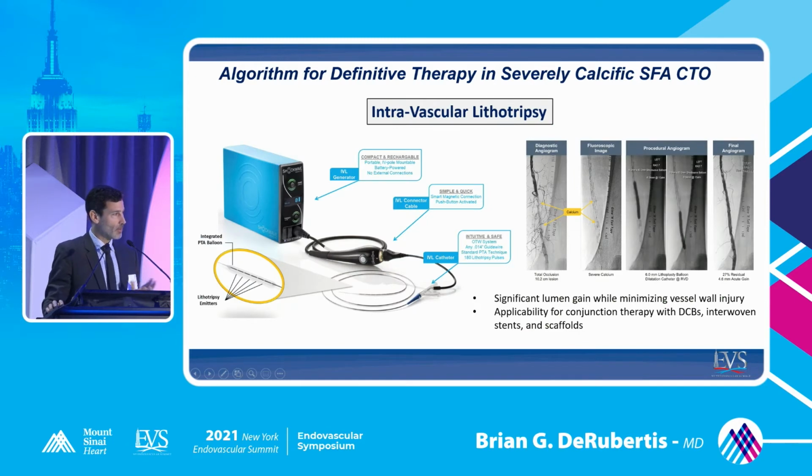Well, the logical progression is to take these devices in combination with something else that will help modify or change the nature of that calcium. And that's where I think intravascular lithotripsy, or shockwave balloon, is actually a very attractive strategy. This is a balloon with a series of emitters on it that will basically send out lithotripsy energy to break up and fragment this calcium. And in Fabrizio Finelli's talk, he showed that one image where you had circumferential calcification, and then after IVL, you had a crack in the calcification. And that's what allows you to really expand these vessels well after intravascular lithotripsy.